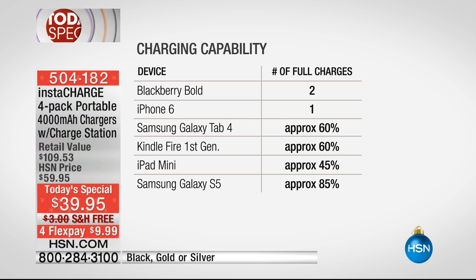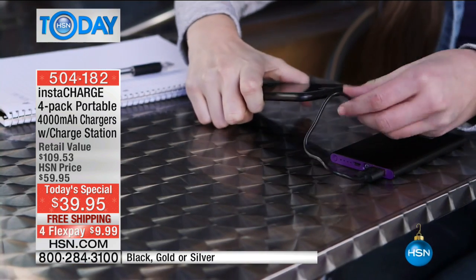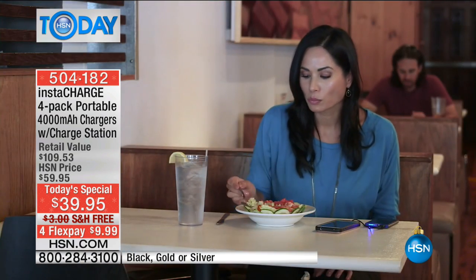Kindle Fire will do 60%. So almost three quarters of a charge. Galaxy S5, 85%. An iPad, almost half. That's enough to give you the extra hours and time that you need to finish your phone calls, to do your work, whatever it is. You take these wherever you go. We are approaching 10,000 of these.